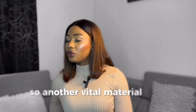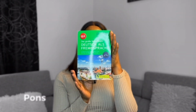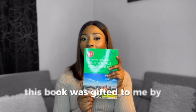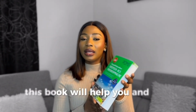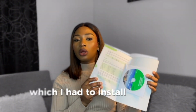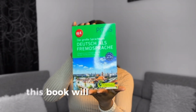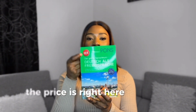Another vital material that helped me was this book, Pons, Deutsch als Fremdsprache. This book was gifted to me by a relative of mine. He was like, this book is very good. This book will help you, and boy, it did help. It came with a CD, which I had to install into my laptop I was using to learn. So if you are interested or you are in the process, this book will really help you. I think it goes for 15 euro. Yeah, the price is right here. The book costs 15 euro.